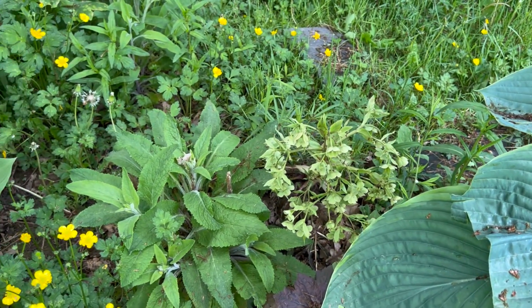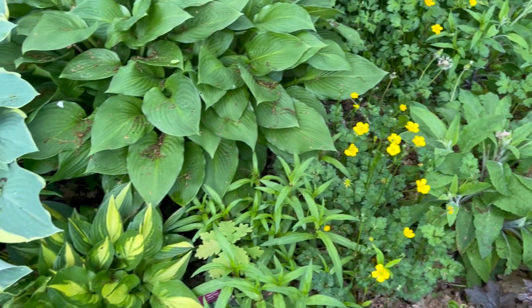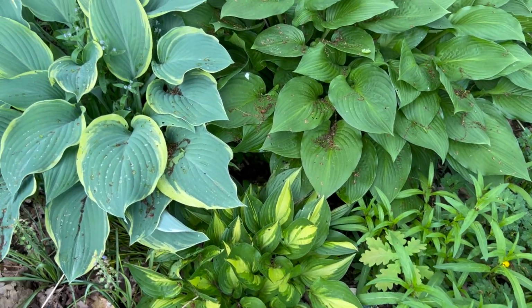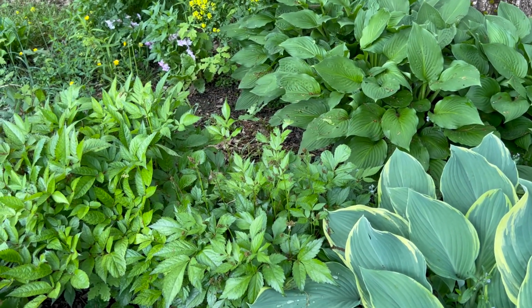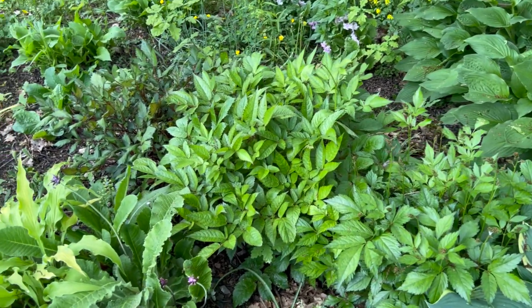Oh, there's a foxglove too. Those are weeds, they need to come up. I love this little hosta. I love the big ones, but the little cute ones I like just as much. The astilbe is flowering, and it never flowers its best. I think it's too deep shade here for it, and I might try to move it.